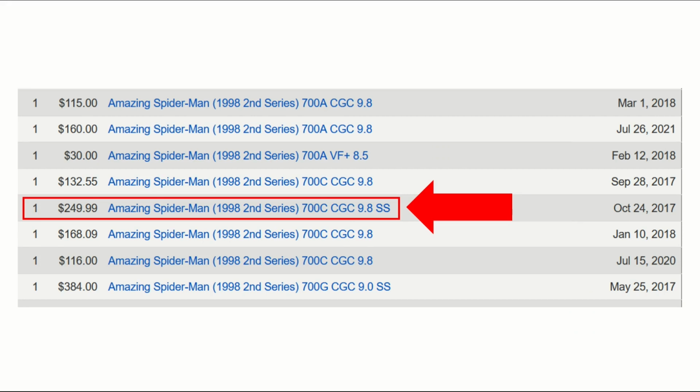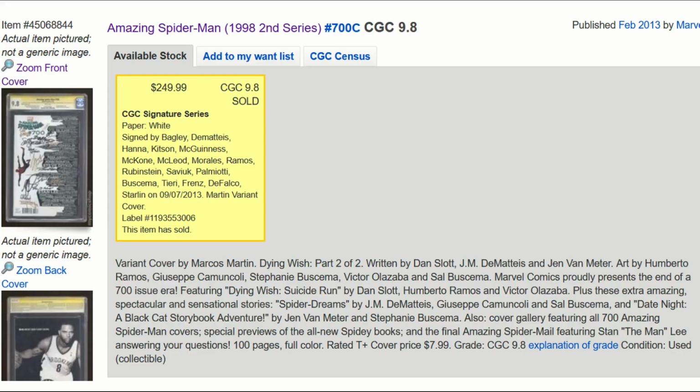Now, when you take a look at the book, if you know anything about comics, you're going to think this is probably a good deal. Here's the book that I bought for $250. Again, this was a buy it now, so it was listed at $249.99, and you can see the signatures. This was signed by Mark Bagley, DeMatteis, Hannah, Kitson, McGinnis, McCone, McLeod. The list goes on and on. This is signed by multiple people.